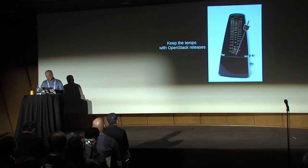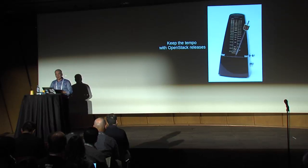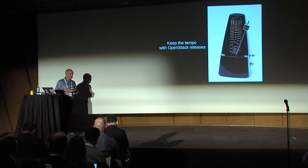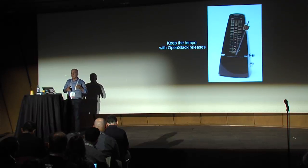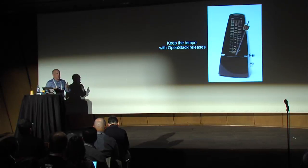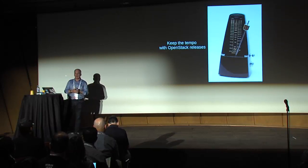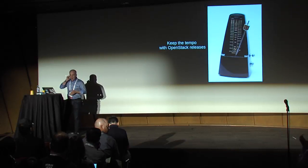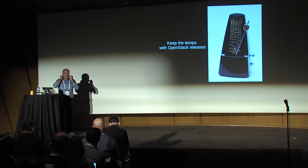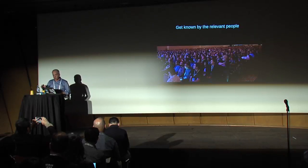So, simple suggestions that I have for you, if you're interested: successful companies in OpenStack keep the tempo. They have aligned their product release cycles and their services with the development of the OpenStack release. OpenStack releases very clearly and very predictably every 6 months, and we have milestones and feature freezes that we publish at the beginning of the release cycle. The companies that keep that in mind have more success stories to share.